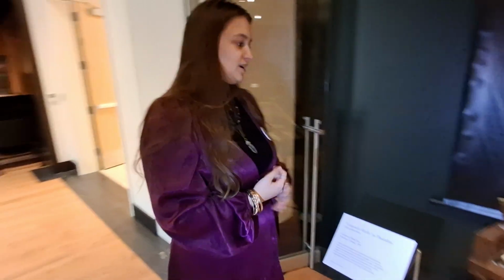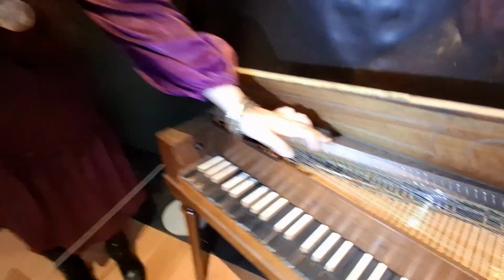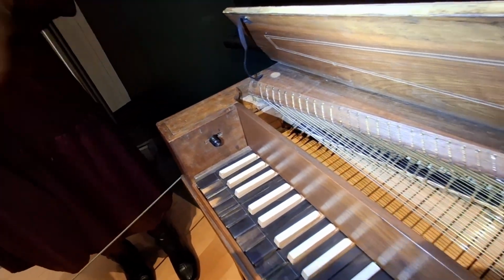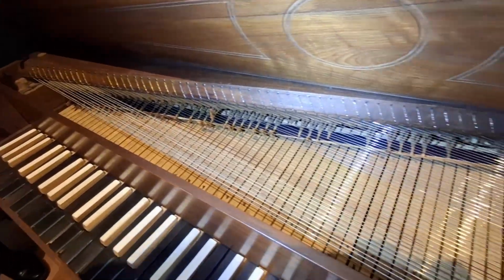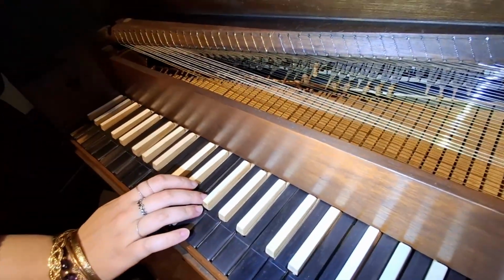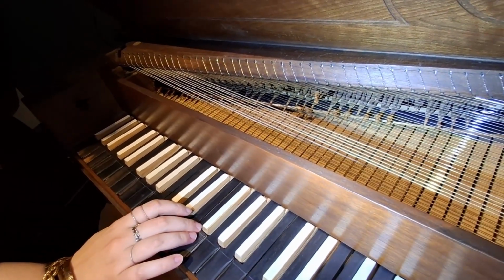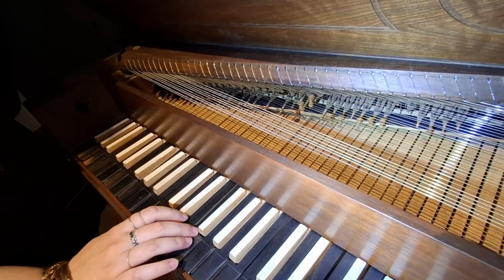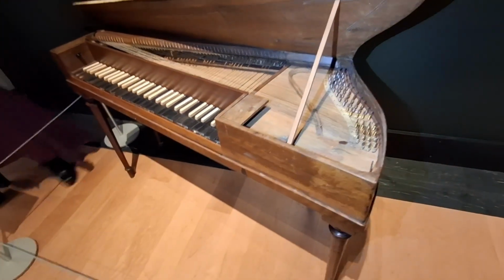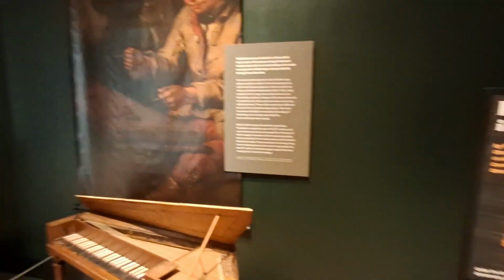Harp piano. This is not in playable condition. You can see the hammers on this. These are original. It's a sort of early piano, and the action on this, you can see, is very, very simple. It's directly connected to the key lever there. When you push the key down, it just sends the hammer flying up, and then it will come down to rest slightly below the string so it can be resonating.